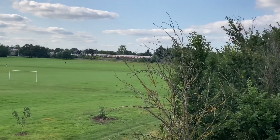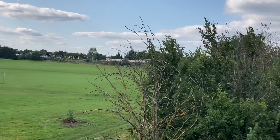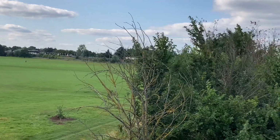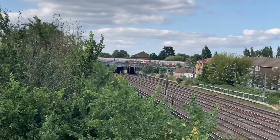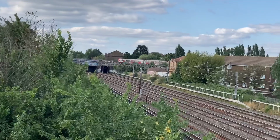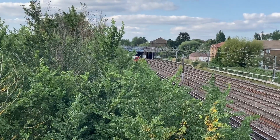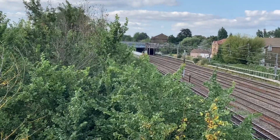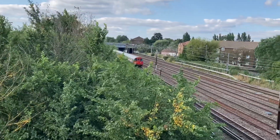And over there is one of the fast Metropolitan line services, which doesn't stop at Norwood Park. And now we have a Bakerloo line train coming along from Harrow and Wealdstone to Elephant and Castle, and that Metropolitan line service was to Aldgate.